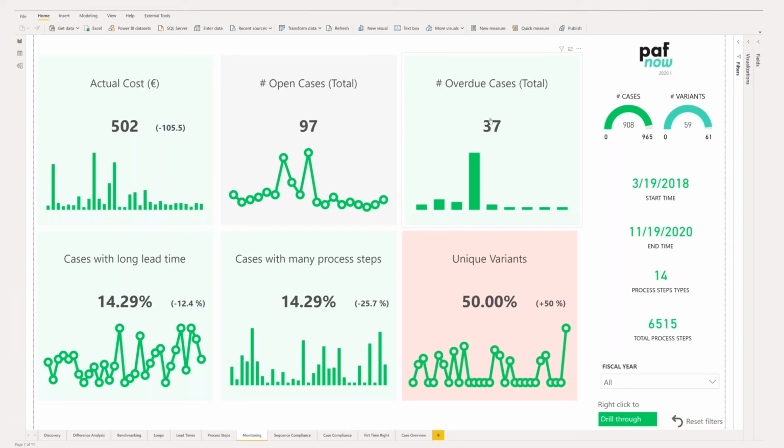But still, 37 open cases in total is something we should try to avoid, and we can use PAFnow to be of help, but I will show you that soon. For now, let's first interpret these three KPIs down here.